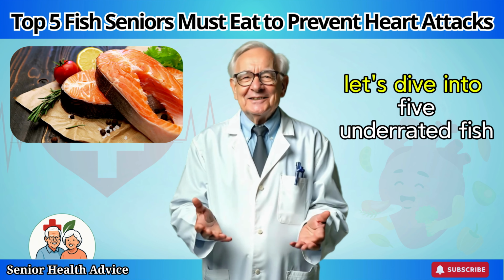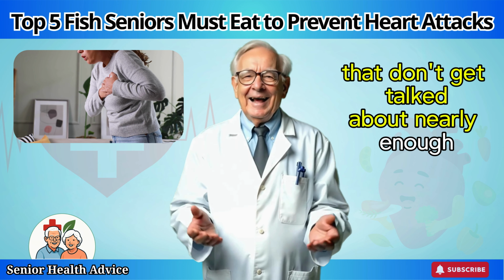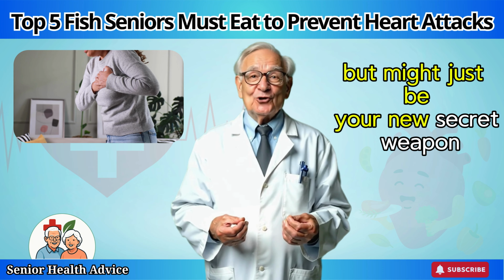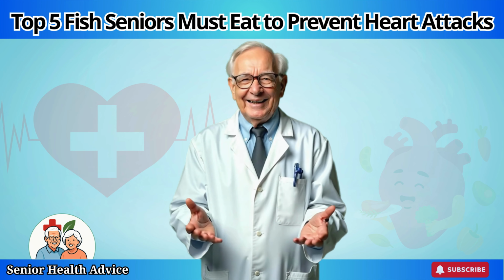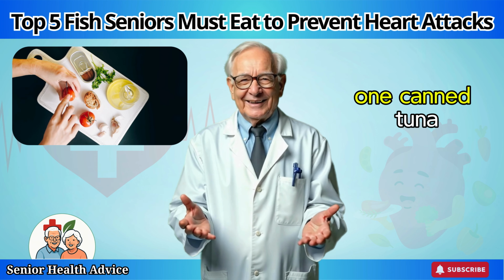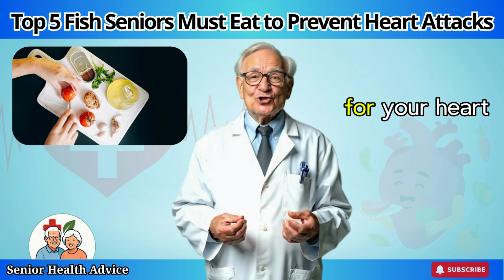Let's dive into 5 underrated fish that don't get talked about nearly enough, but might just be your new secret weapon in the fight against heart attack symptoms. 1. Canned tuna. Easy to find, easy to eat, and good for your heart.